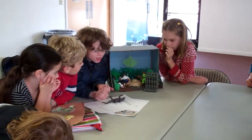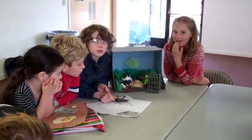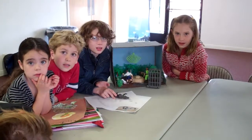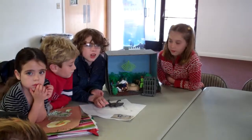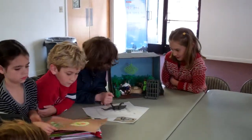You know what? I'd rather get bitten by a crocodile before I get bitten by this. Why? Because a crocodile is a lot safer. Because of the E. coli, right? Because of the bacteria in the venom. Yeah, and it's also because the bite force is a lot stronger than a crocodile's.